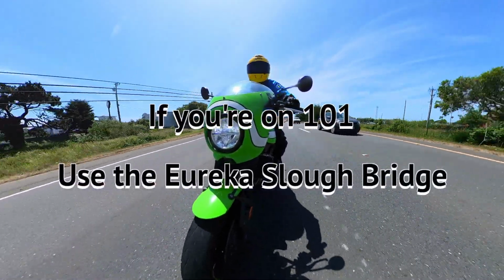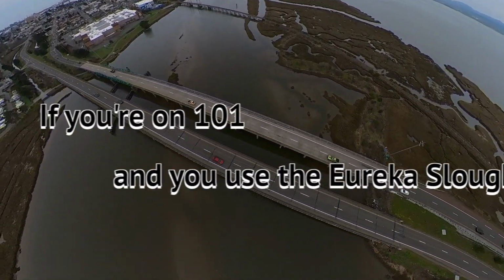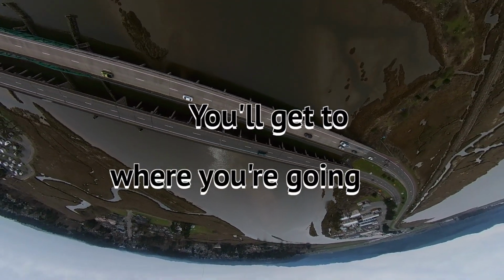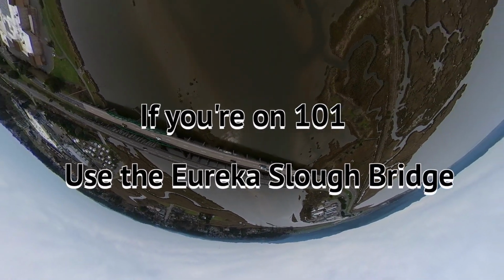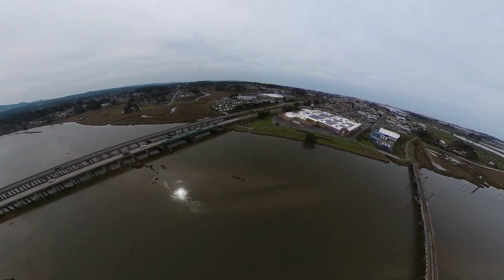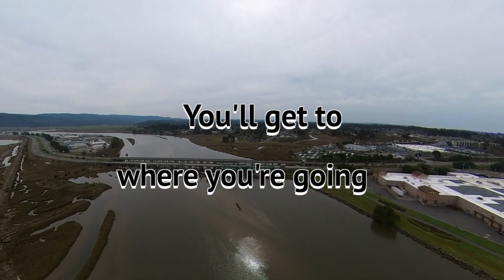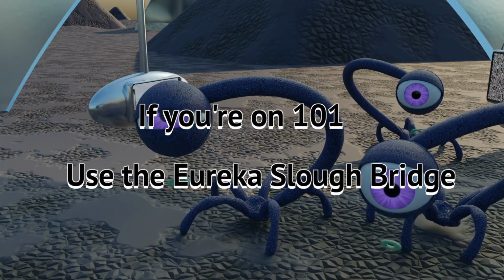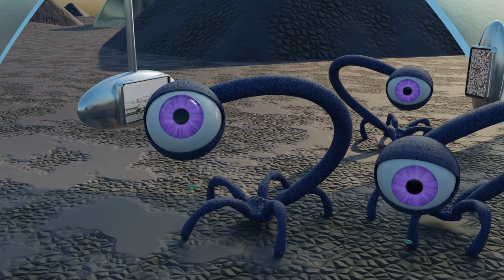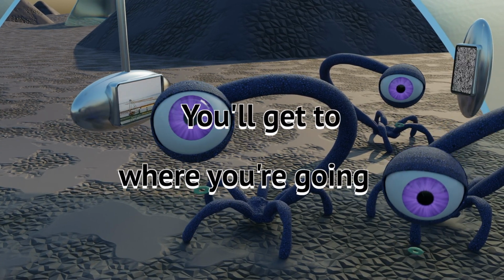If you're on 101, use the Eureka Slough Bridge. If you're on 101 and use the Eureka Slough Bridge, you're gonna get where you're going. Everybody! If you're on 101, use the Eureka Slough Bridge. You're gonna get where you're going to.